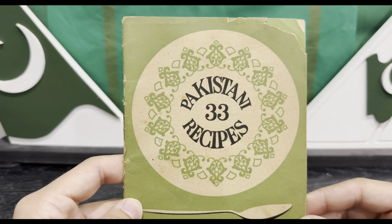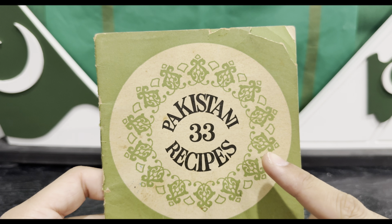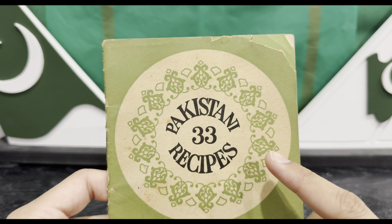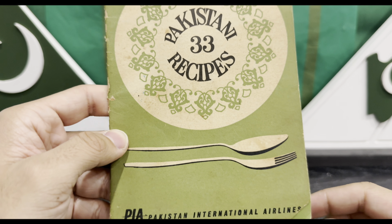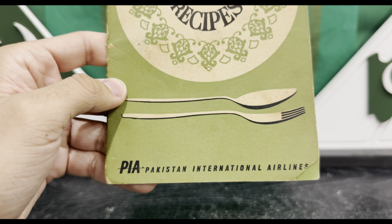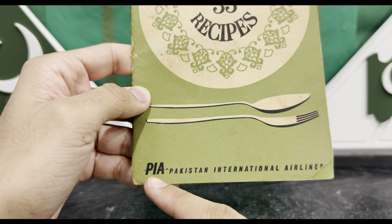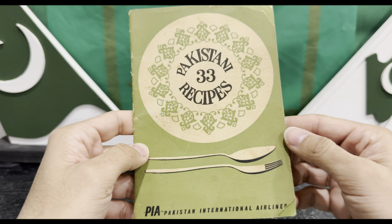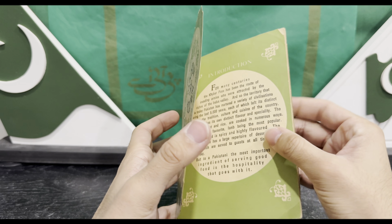Alright guys, so as you can see, we have the Pakistan 33 recipes name. Not sure what this design is, but I think something to do with food or catering. And then at the bottom, we have our knife and fork design for food, and our old, I believe 1970s or 60s logo at the bottom with the Pakistan aircraft going through the middle. So yeah, let's see. Start with the first page. I'm trying to open this very gently as it is fragile.